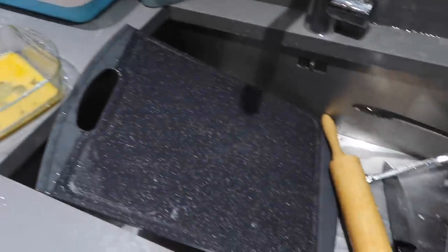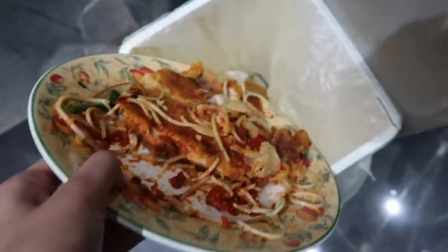What Taz failed to show was the absolute state she left the kitchen in. Oh, and the fact that the food went in the bin.